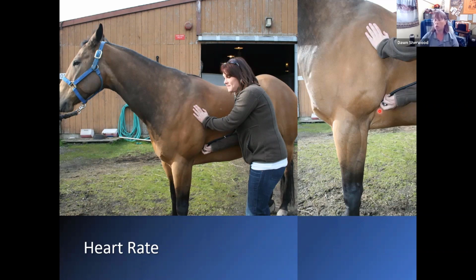Now, if you listen to your horse's heart with a stethoscope, you're going to hear a dun dun. What that is, is the blood moving between the chambers. That is 1 heartbeat, okay? So that dun dun, that's 1. That's not 2. So that's 1. And that's really important to take note of.